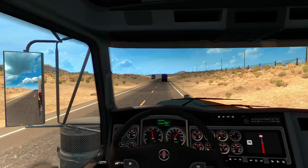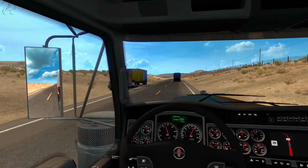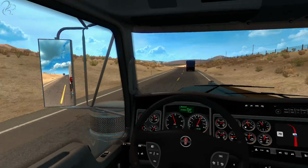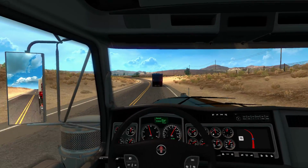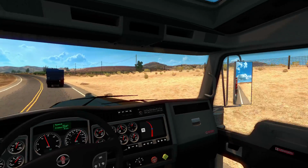Is that truck parked by the side of the road? What the? I don't think I've ever seen that. I have never seen that. Is that a new thing? Is that a map enhancement? I've never seen SCS do that in the middle of the desert like this. Maybe I've just never seen it before.